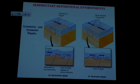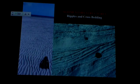So now I know I'm in an area where I've got a tidal zone that's affecting what's going on in the beach. It's not just the beach waves like we'd see over at South Haven. So just looking at the shape of the ripple, I can figure out what was going on in that beach.